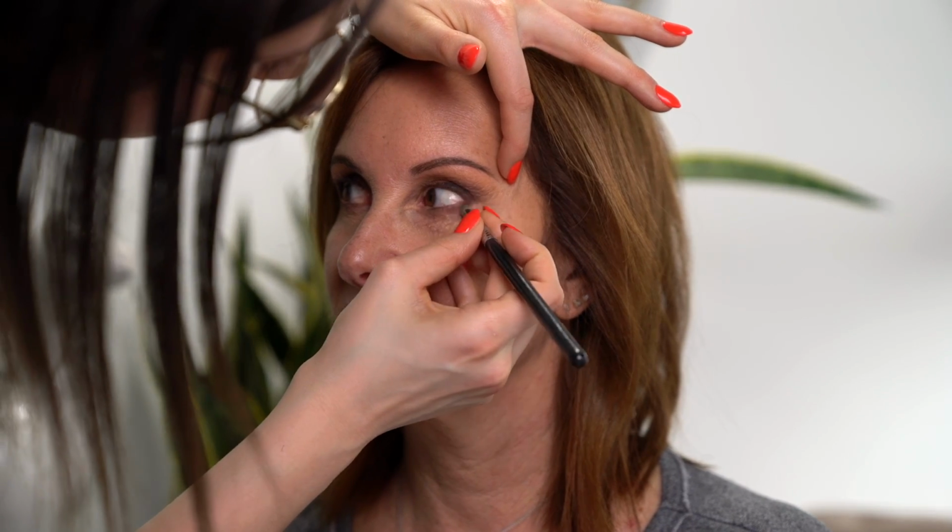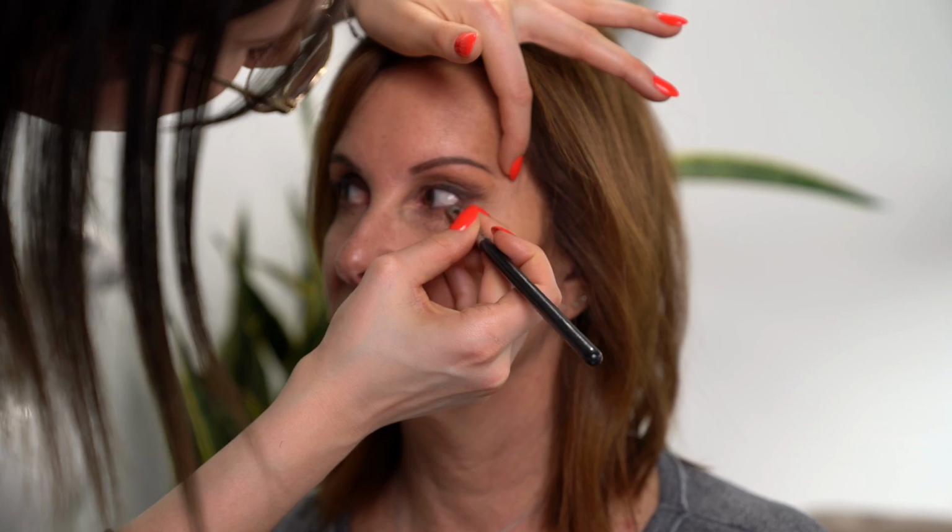So I'm going to take a little bit of Beauty Mark on a little pencil brush and just smudge it, going only about a quarter of the way. And I'm making sure to connect it at that outer corner.